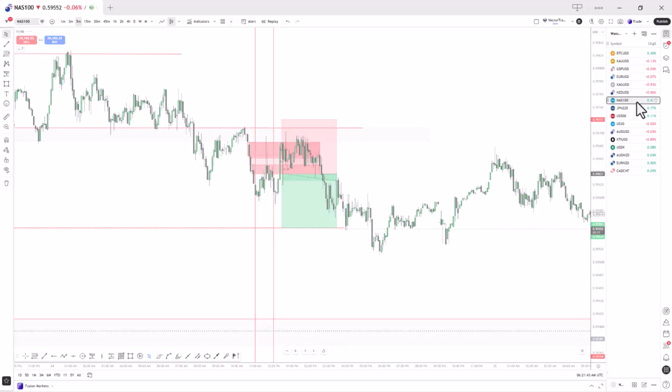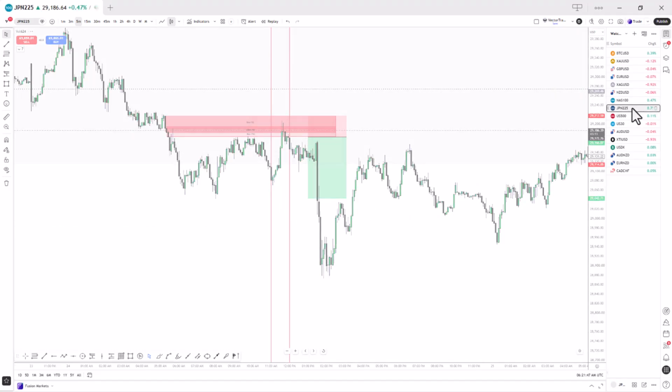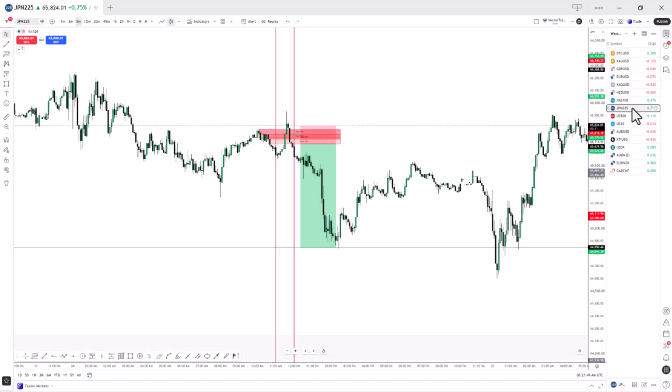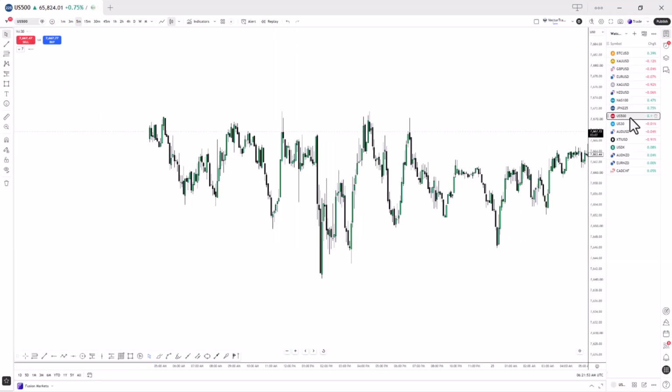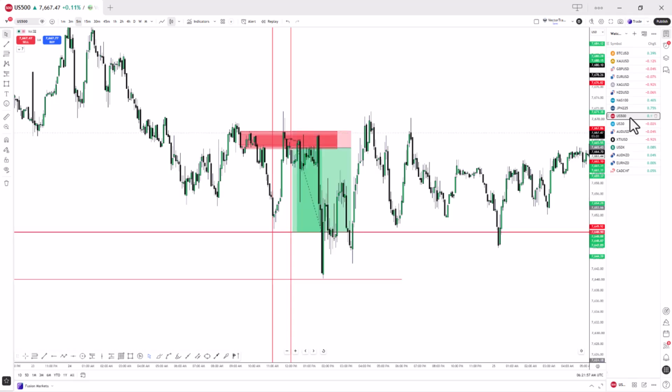Now, I had a trade on Nasdaq. It did not get taken. I had a trade on this as well. It also did not get taken. Those two pairs never took my trade. But this, on the other hand, went straight to TP. Now, this is what I'm talking about. Just because you don't know how to use something doesn't mean it doesn't work, right?